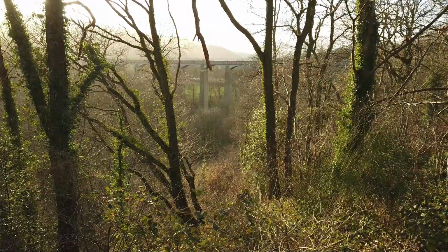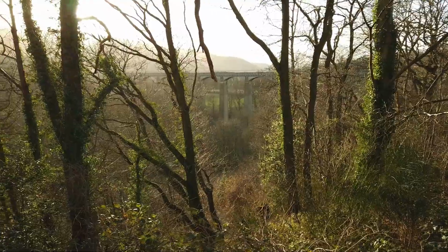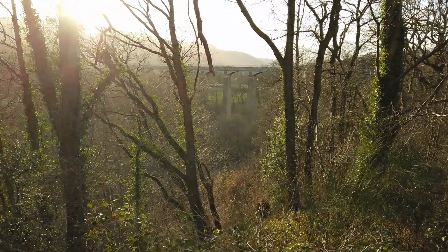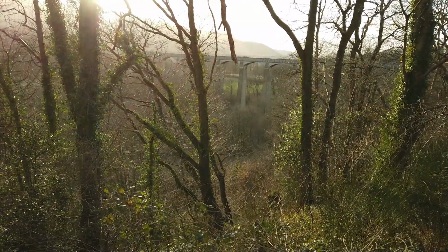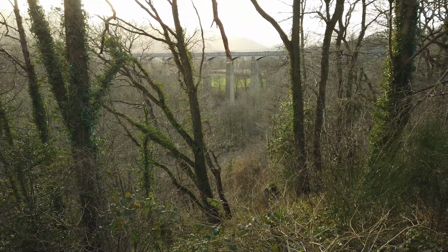We're going to go to the Aqueduct Viewpoint. Hopefully this is open. Trouble is, the sun's in the wrong position. Oof, midges. Must be warm as midges are out. It's an impressive structure, I must admit. Sun's in the wrong place, trying to protect itself behind a tree. It's as much as we can see of it.